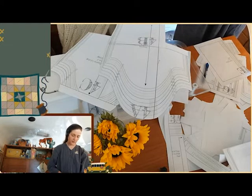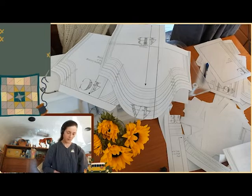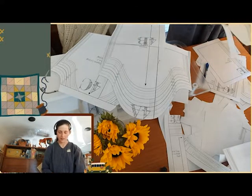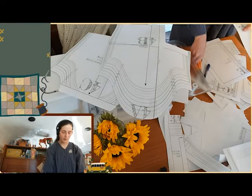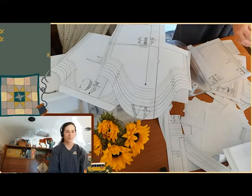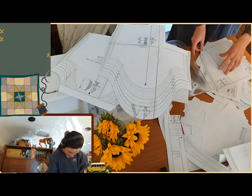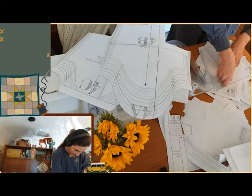Because you can either get patterns from Simplicity and Vogue and all them, and they will be on the big tissue paper. Or if you're buying digital patterns, you print them yourself and you make them out of a puzzle like this. So, 2-for-1 content. You get a jigsaw puzzle before you start your sewing project. Which sounds really silly, but it actually is kind of exciting, so don't judge me.